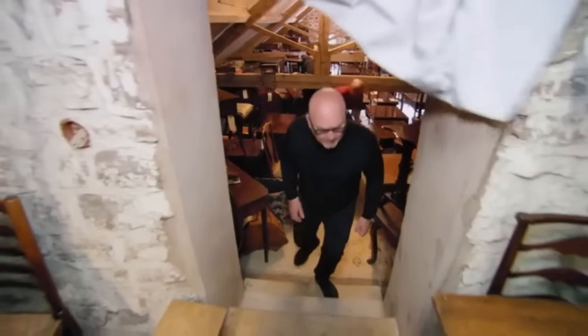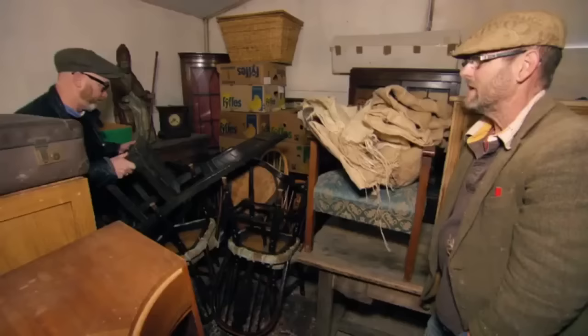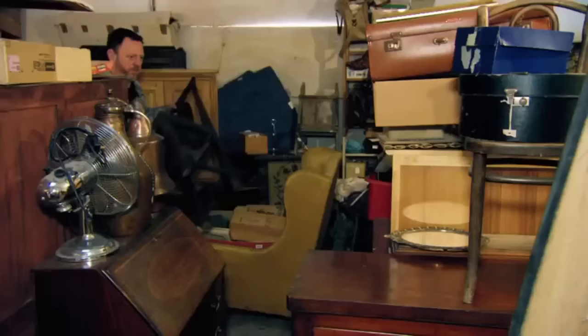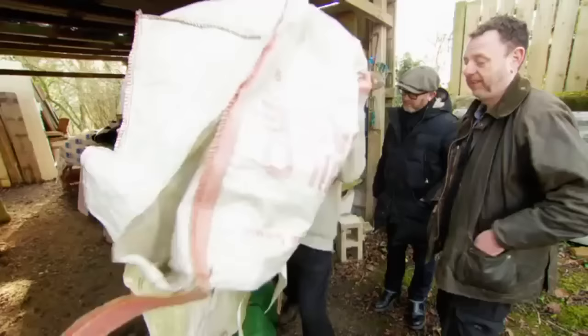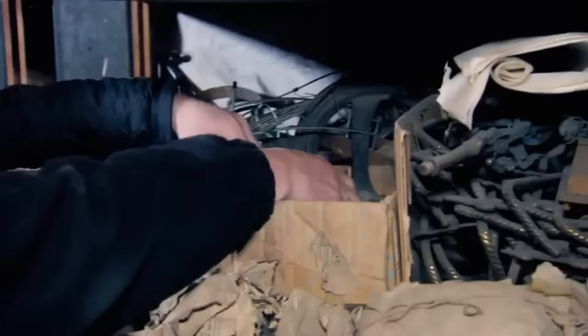Keys keeps him on the trail of ever more specialist collectors. Happy days, we'll have it. And his relentless search occasionally comes up trumps in the most unlikely places. There's an old box full. Look at this.